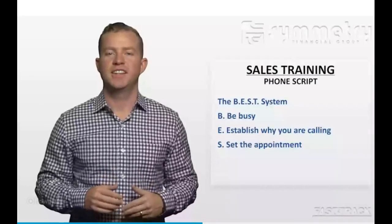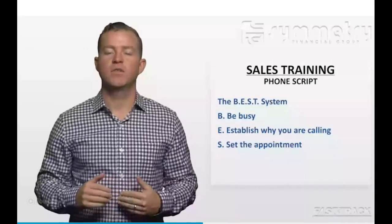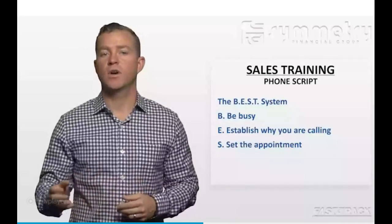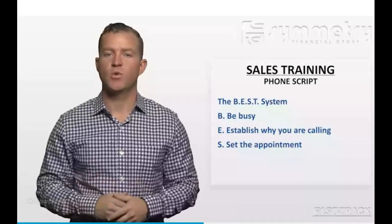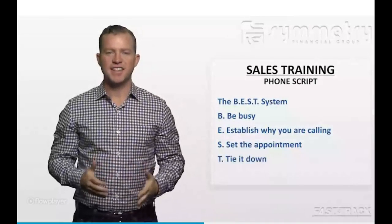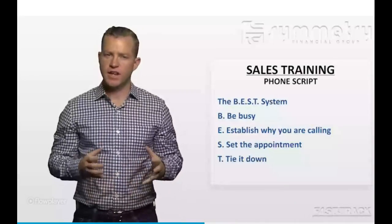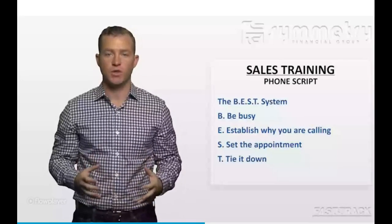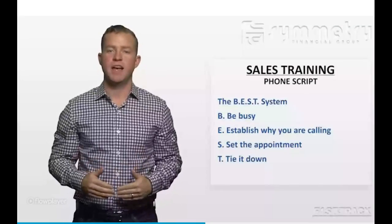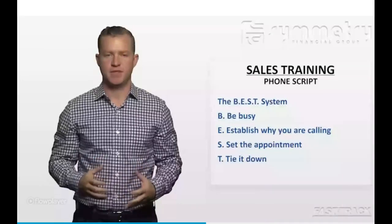For example, does 6 o'clock work for you? That's not nearly as effective as what works best for you, 6 or 8. And if you stick to the script, you won't have to worry about it. Finally, T, tie it down. You've got this far, don't rush to get off the phone. Spend a few more seconds ensuring not only that all decision makers will be there when you arrive, but they know what to expect. This will make for a more comfortable, ready to take care of business atmosphere.